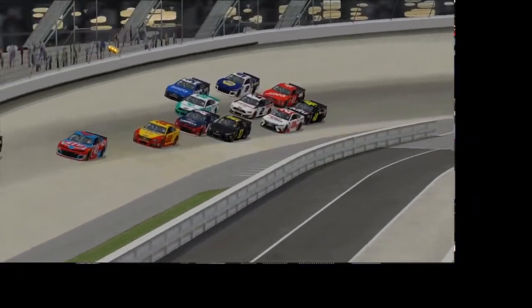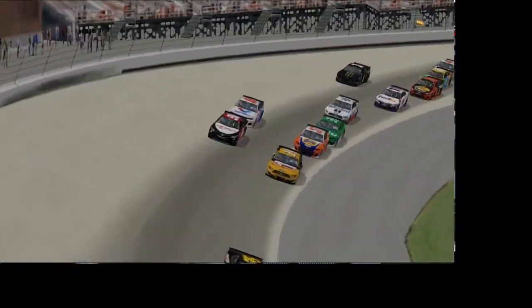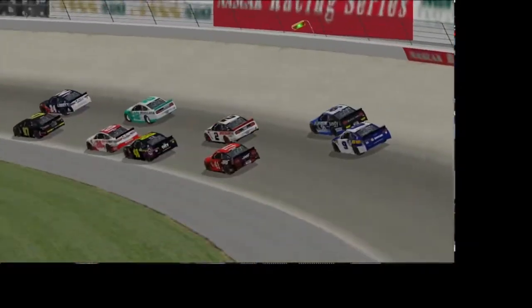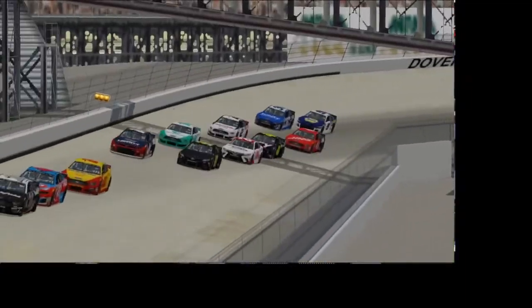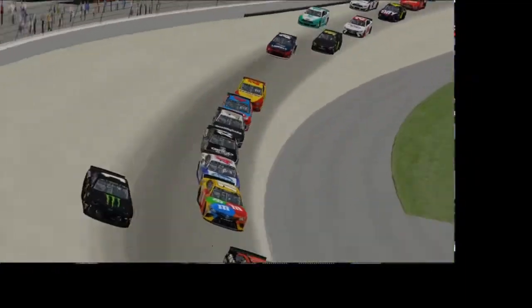3 and 4 wide coming off of turn number 4. To lead lap number 1 at the Monster Mile will be Kyle Larson. Quite crazy racing in the back of the field. It looks like they are going to finally filter out and start to smooth out.